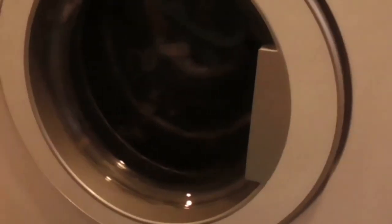I'm just going to wait until it unlocks me, because I think it normally takes about 1 minute to unlock. This machine only takes one minute to unlock anyway.